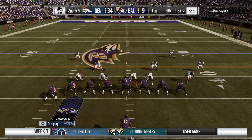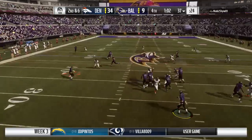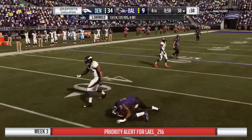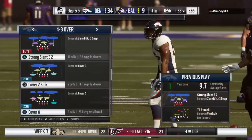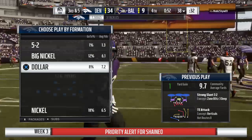319. On 2nd down, Darnold dumping it off for Johnson. And he'll be brought down shy of the 40 at the 38-yard line. Just a 1-yard pickup on the play, and that's going to bring up a 3rd down.